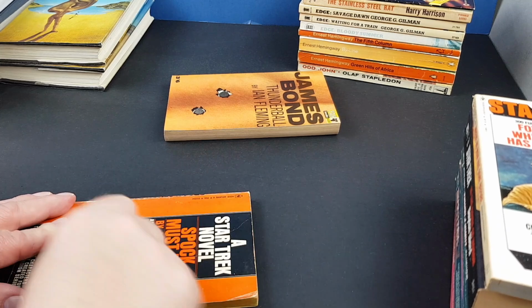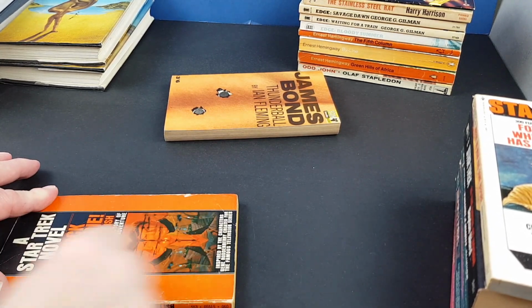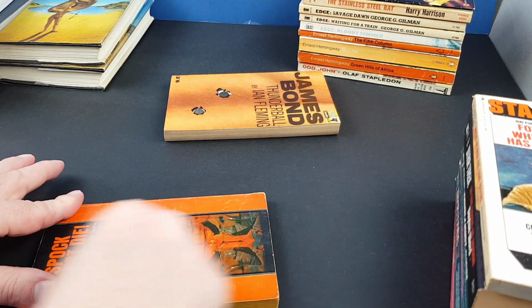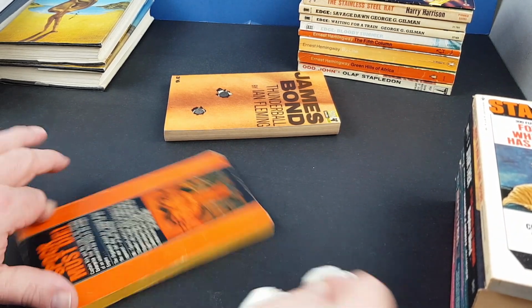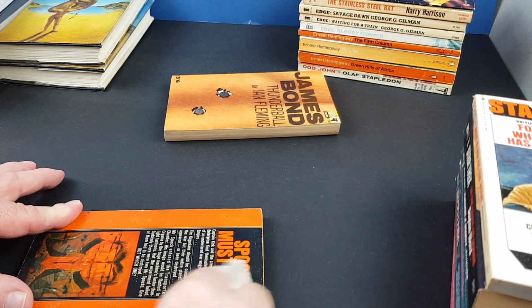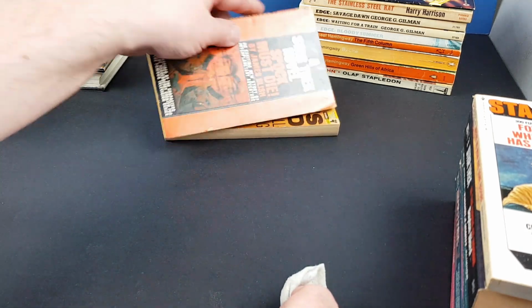This is a huge upgrade, so once again, thanks to Chris for this. I am really delighted to get this one. My copy had been in a transporter accident and it was in a hell of a state. There we are.